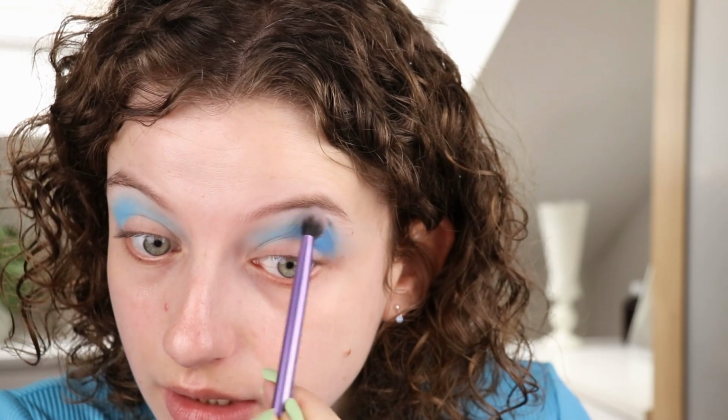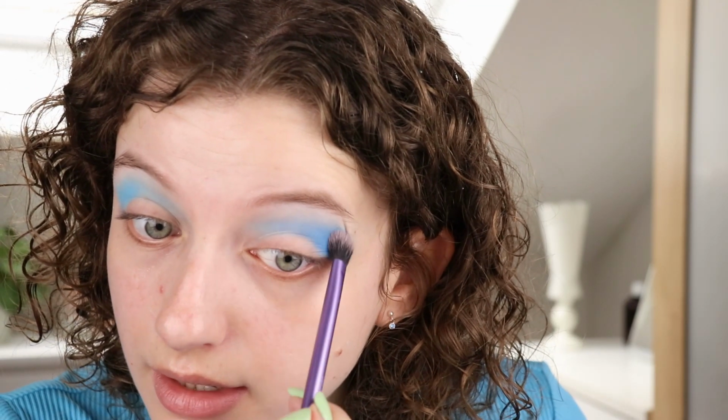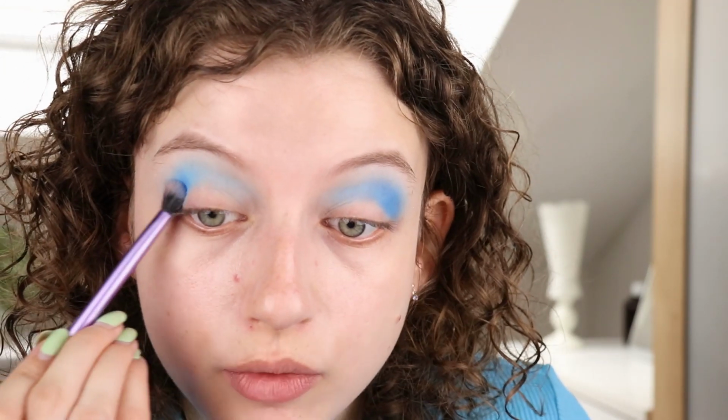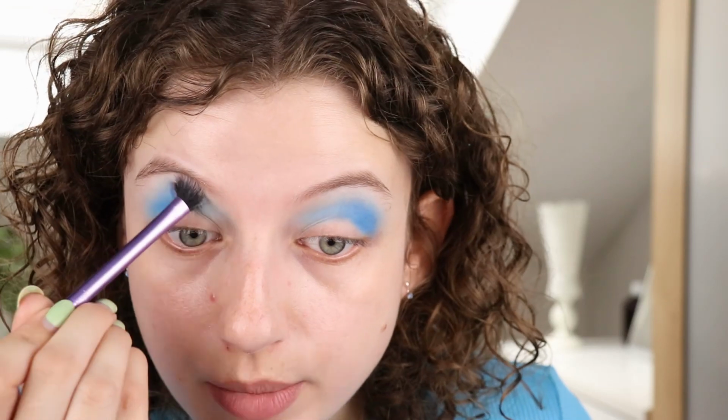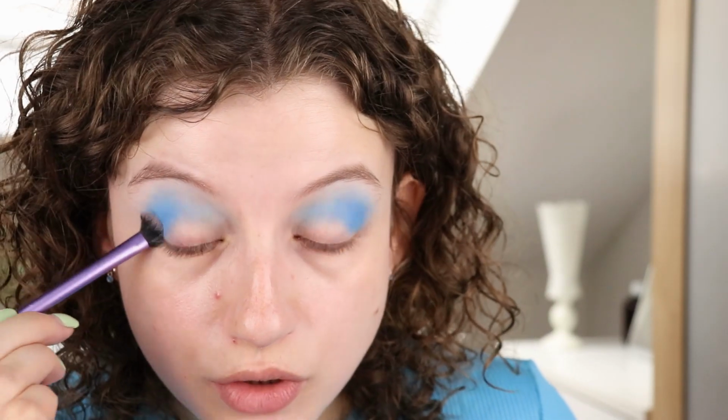I love that shade. It's a bit powdery in the pan, but that's okay. That actually really blended easily, and that doesn't always happen with blue eyeshadow. Now let's do the same over here, just deepening up the outer corner, deepening up the crease. Okay, so far these seem really easy to work with.